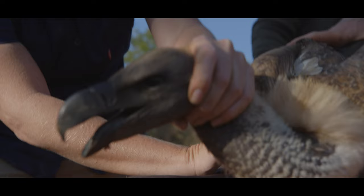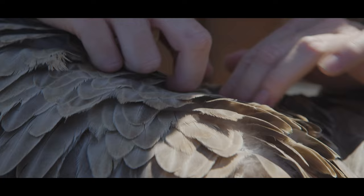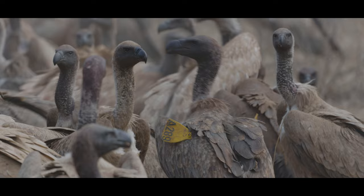So we fit a little patagial tag onto this area of the vulture's wing called the patagium. And it's very visible, a tag with big numbers on a bright yellow background, and it's just a very cheap way of monitoring the vulture. So these birds, when they fly to Botswana or Namibia or Zimbabwe, people can say, hey, we've seen your tag, and they can call us and tell us how far the bird's traveled and where it might be nesting and things like that.